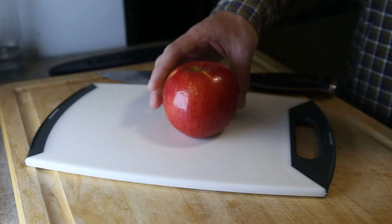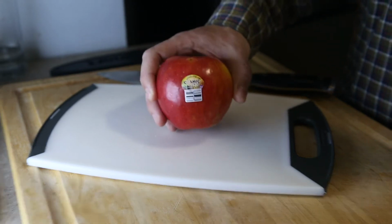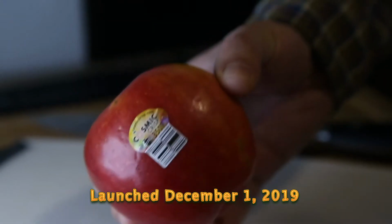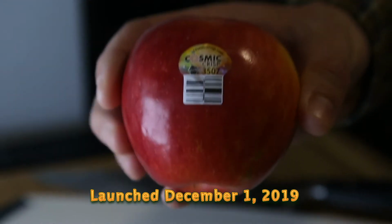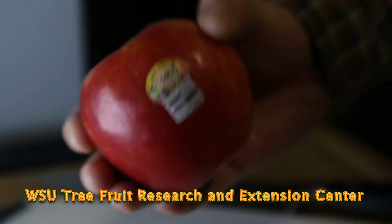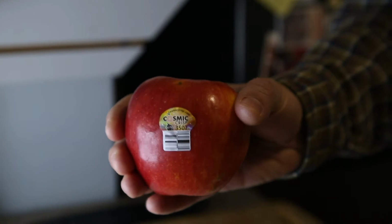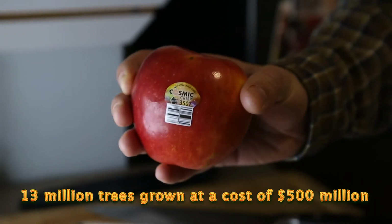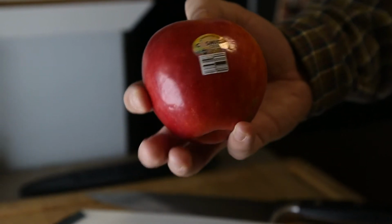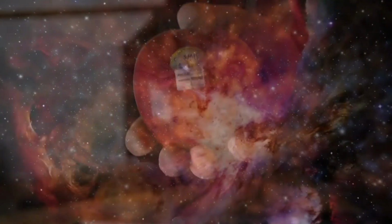What we have here is the Cosmic Crisp Apple. It was developed in Washington State over 20 years at Washington State University's center for apples and trees or something. It's a mix of two apples, the famous Honeycrisp and Enterprise. This is a pretty commercial apple. It's trademarked and meant to replace the Red Delicious, which everyone hates and is bad for profits.